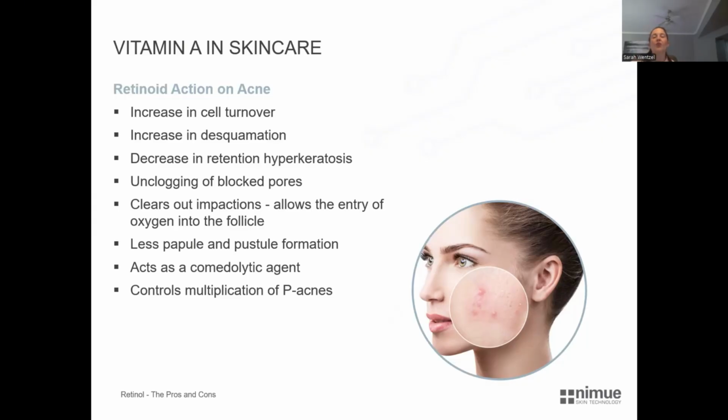So it takes away or provides oxygen to those follicles, so then we stop creating more of that propionibacteria. And by doing that, we see less of your pustules and your papules. And then we start to see that it also acts as a comedolytic agent, so softens and helps to bring out those comedones in the skin. So it controls that bacteria on the skin.